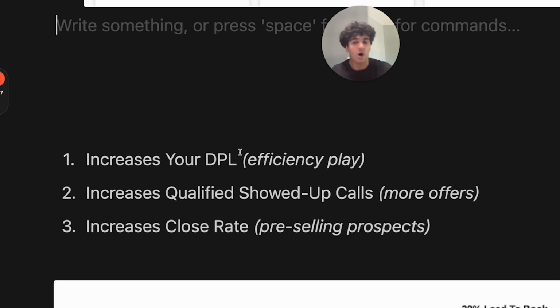Because we know that as you increase ad spend, and as time goes on, advertising and getting eyeballs is only going to get more expensive. So you need to figure out a way where instead of just increasing your ad spend, you make the leads you currently have worth more. So it's an efficiency play, number one.